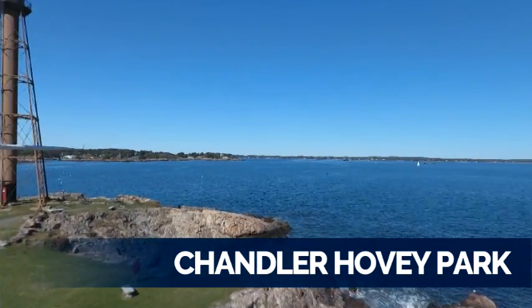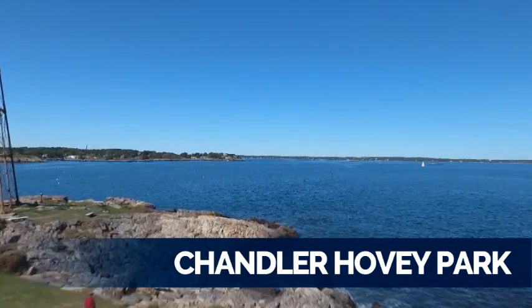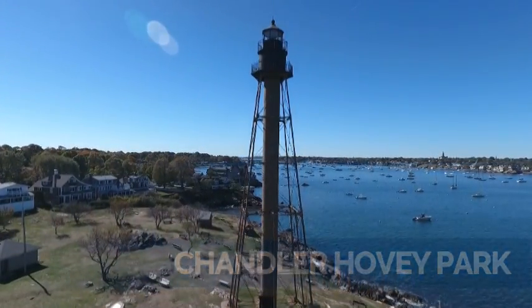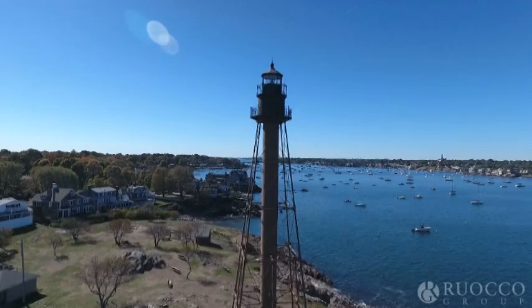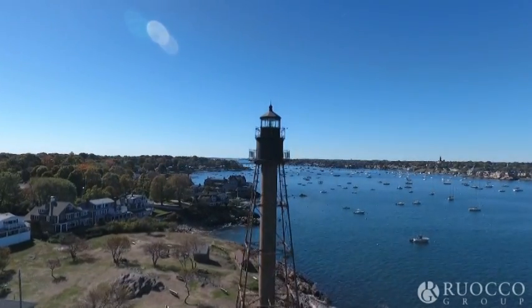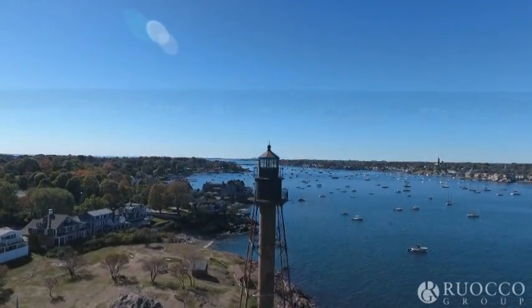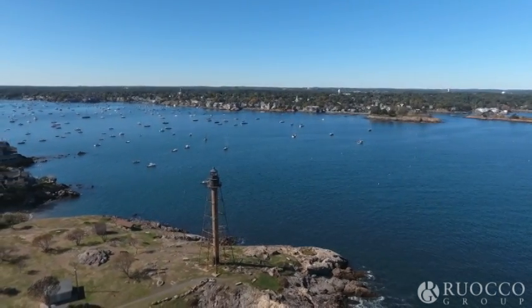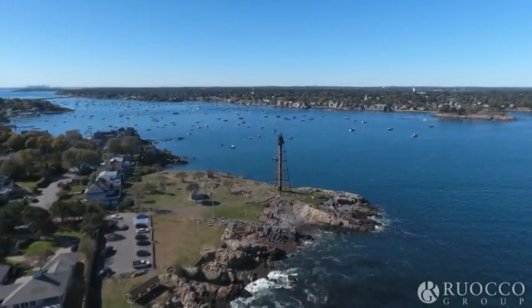In 1831, the Marblehead townspeople expressed a desire for a lighthouse to be built at the entrance to the harbor. Congress granted the wish, and in 1835, the 23-foot high tower was built and housed 10 whale oil burning lamps inside an octagonal lantern.